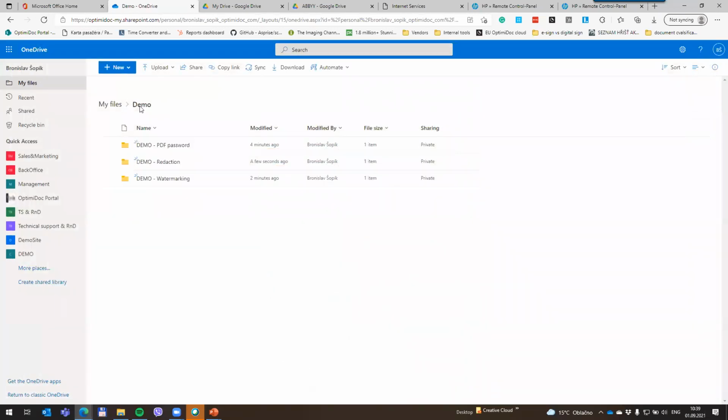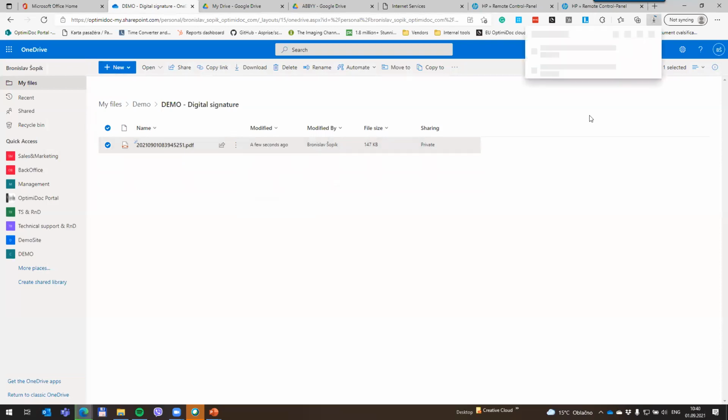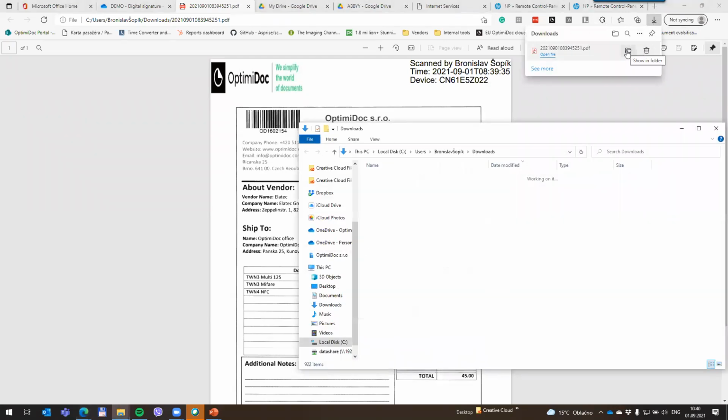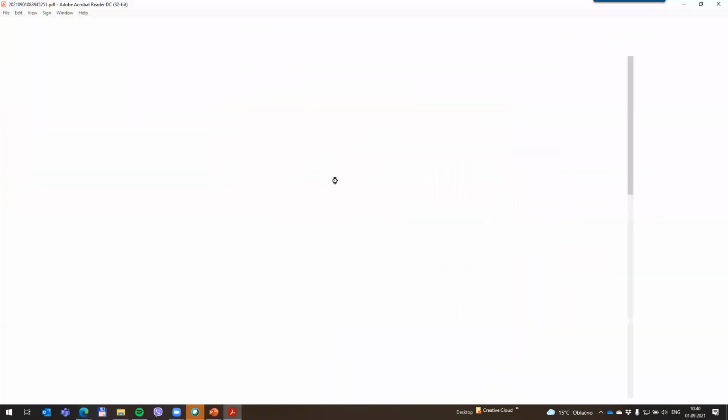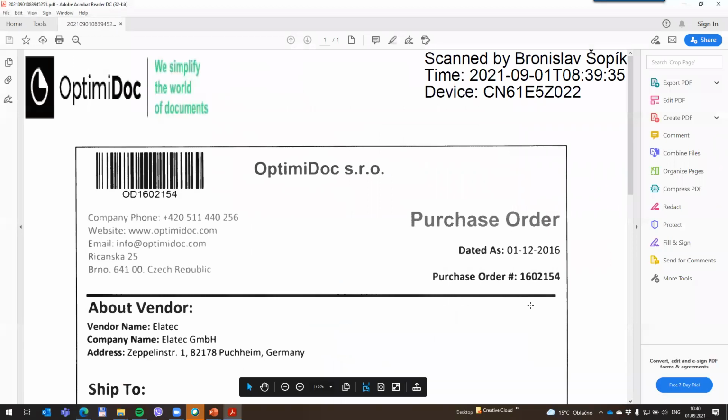This is for the demonstration. We can deliver it to SharePoint or to any other location. Yeah, it's right here, digital signature. It's always good to download this file and open it in Adobe. Okay, it's right here. So at the bottom, you can see that the signature is verified.